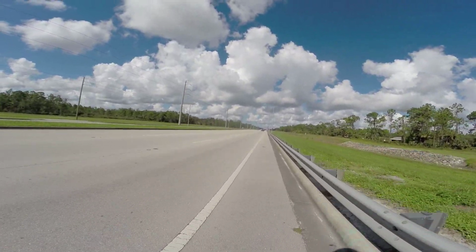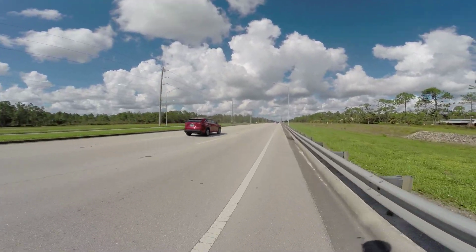Now on the high-speed portion of the ride. We'll see just how high that is.